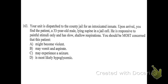Should you be concerned that they may become violent? Not really. He is just one step up from unresponsive. So unless he's a really good actor, we're not thinking that he's trying to fake us out. We're not thinking that he's going to be violent. We should be thinking about care for the patient, because there's nothing to indicate that there are still some sort of hazards. B, that he may vomit and aspirate.